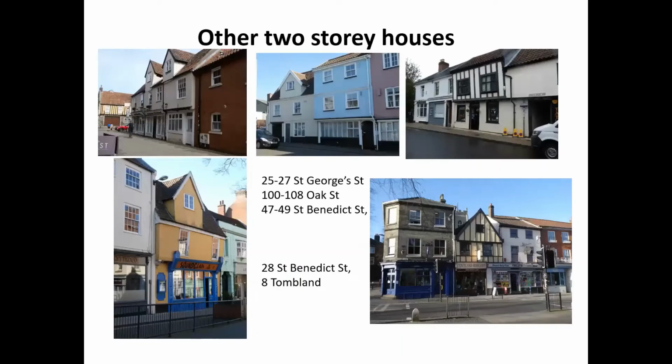There's other 2-storey houses further away from the marketplace. The one on the top left here, 25 to 27 St George's Street, is one that Chris King considers in some detail, and it's worth reading up what he has to say. The one on the bottom left, number 28 Benedict Street, is one that you've just seen in Andrea's talk when she talks about some of the painting inside that fairly modest little building, which is now Sound Clash in good Ukrainian colours.